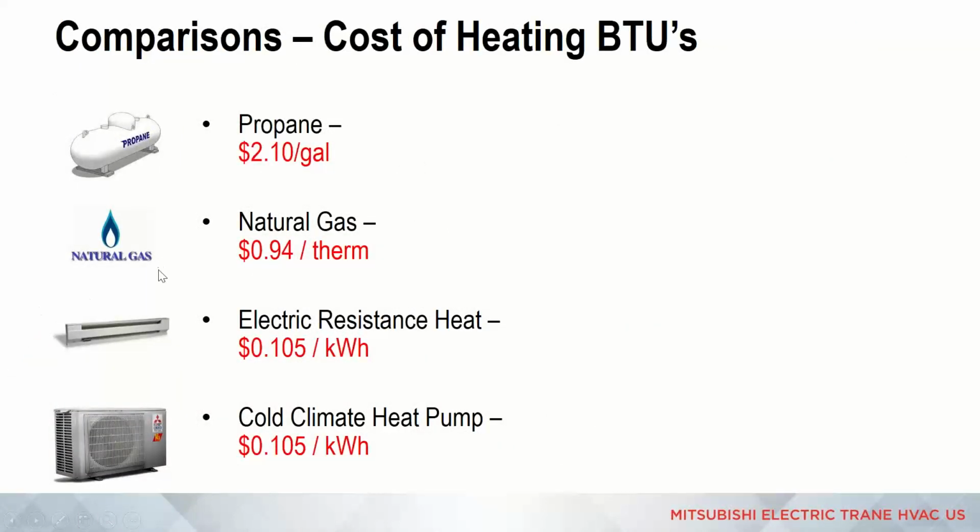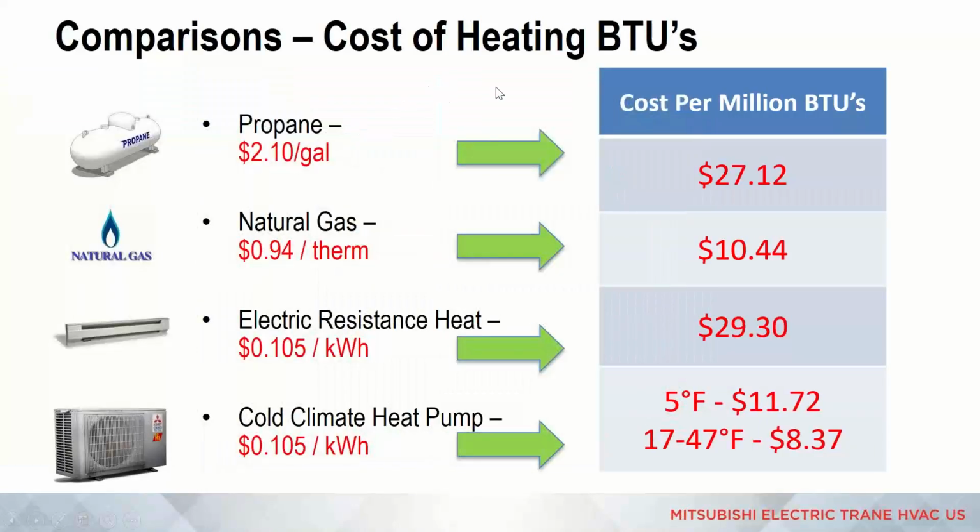Now looking at cost comparisons, this slide is really showing the cost of heating BTUs unit for unit, if you will. Now this says million BTUs, but think in terms of just unit to unit. The cost to heat your home with propane would be about $27 per million BTUs. Natural gas at 94 cents a therm would be $10.44 per million BTUs. There's a little bit of adjustment in that. Electric resistance heat at 10.5 cents per kilowatt hour would be $29.30 per million BTUs, I apologize.